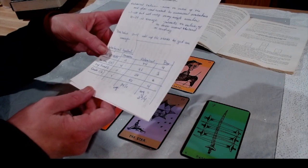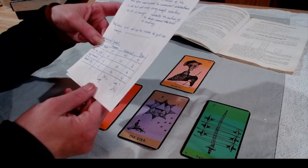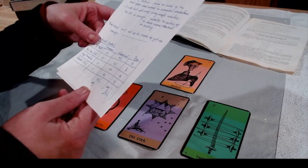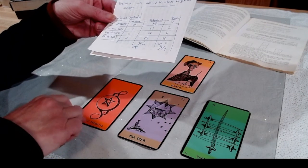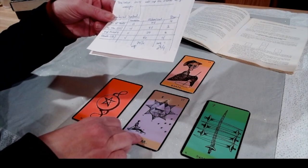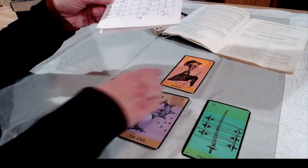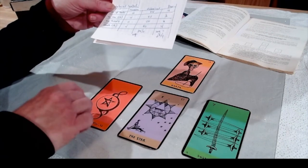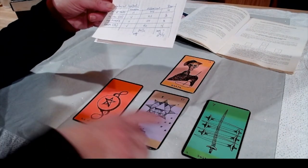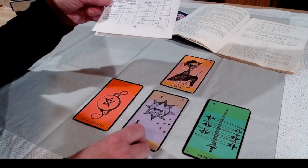The Ace of Pentacles. So the dimension, remember, is 1 through 9. And these are all fairly low. The Ace is the 3rd dimension, the Star is the 4th, 7 of Swords is the 2nd dimension, and Death is the 5th. And the trend here is that the aces seem to be fairly high on all this stuff, but the rest of the pip cards are fairly low and the majors are fairly high.